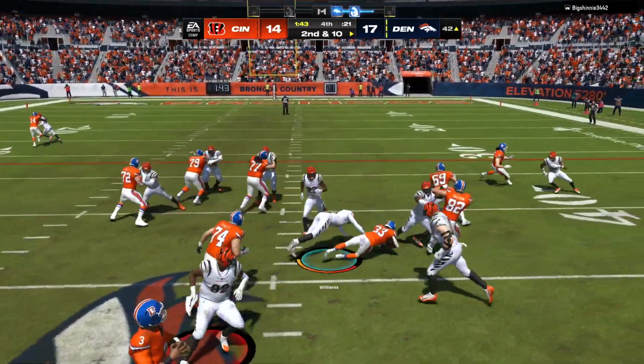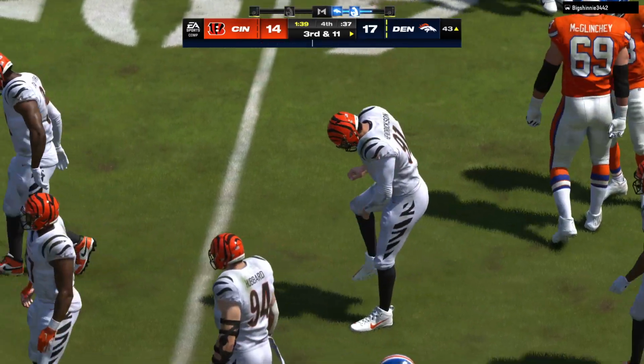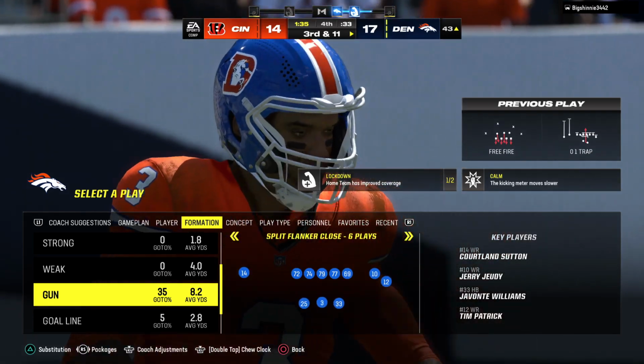He's going to get it again. Just looking to get forward and protect the ball. And he's going to have to protect the football and take his lumps here at this stage of the game as they stop him behind the line.